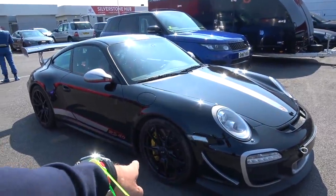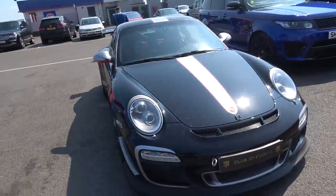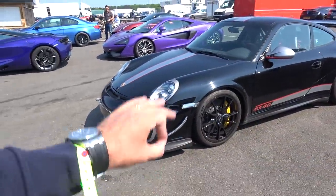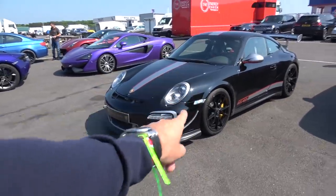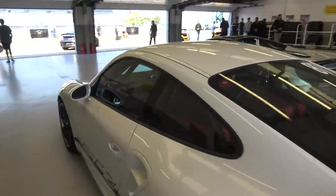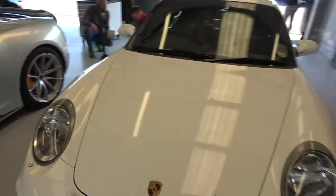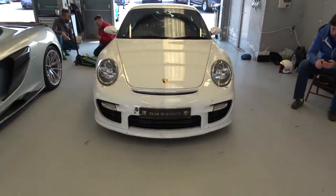Massive round of applause to the gentleman that brought the RS 4 litre. You really don't see these things very often, and to see it on track, big round of applause to this hero. A 997 GT2. I've been following this for a few laps. The straight line punch of these is incredible. It's so good to see it on track.